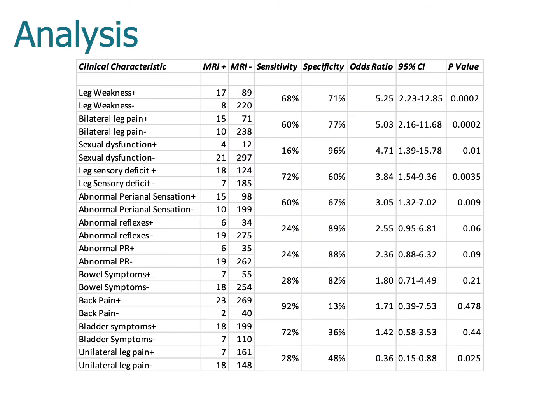This table shows the sensitivity and specificity values for each clinical characteristic, which were arranged in descending order of statistical association. The further the odds value above 1, the stronger this association, and the lower the p-value, the less likely that this is due to chance.